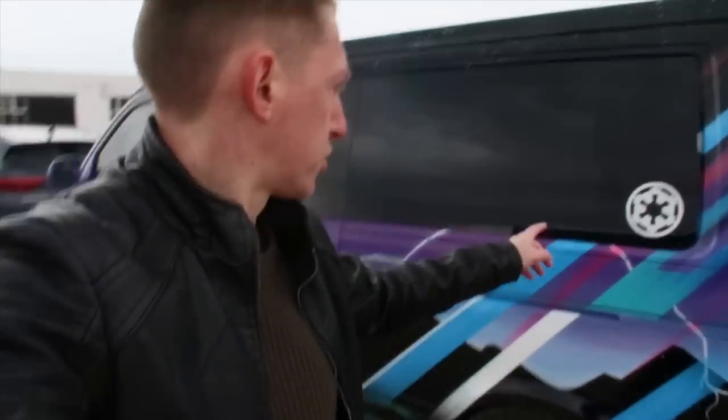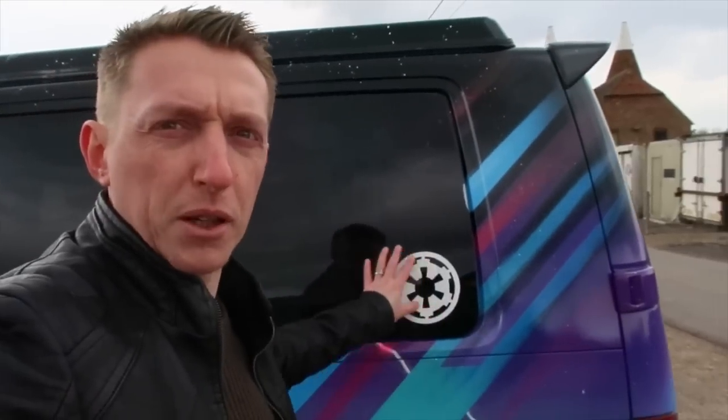Gonna get rid of this little stormtrooper thing now, I think. And we're gonna have a little GWTV along there, just a little bit on that back window, that'll look awesome. But yeah, really happy with the van.